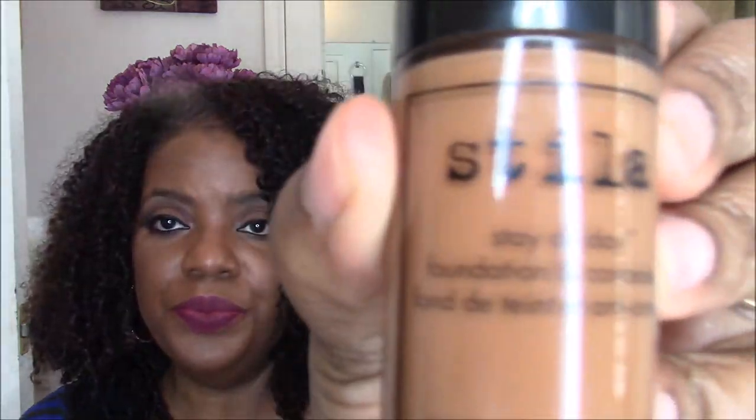The next one is Stila All Day Foundation and Concealer. The concealer is right here in the top, and I do use the concealer. I usually use this concealer because it's not really a highlight concealer. It's more of a same color concealer. I use it every day when I switch up my foundations, because it hides the dark circles. It's not a good highlighting foundation, but it does well with hiding your dark circles. And this is in Deep 15.